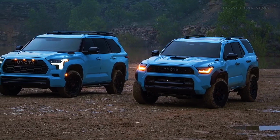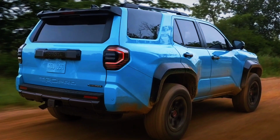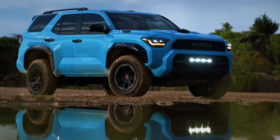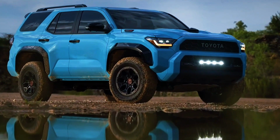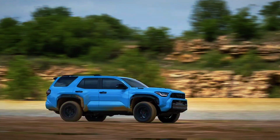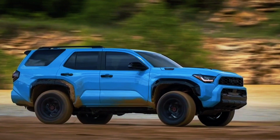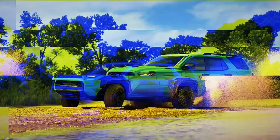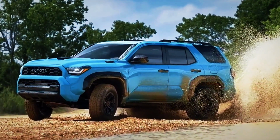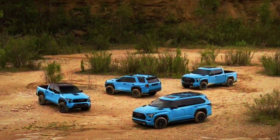But how did one of the most rugged off-road machines end up looking like a piece of molten taffy? The answer will surprise you. Because this color isn't just for looks. It's a revolution in automotive design. The Toyota 4Runner is an icon, built to crawl over rocks, cross rivers, and carve paths where there are none. For decades, it's worn neutral tones: sand, steel, graphite, army green, colors that spoke of survival, simplicity, grit. But for 2026, Toyota took a risk. They gave the 4Runner something it never had before: drama. And the first clue is in the paint.